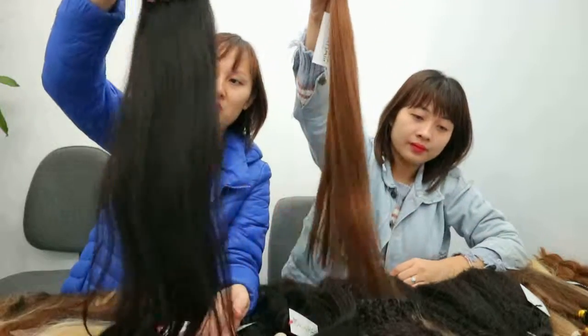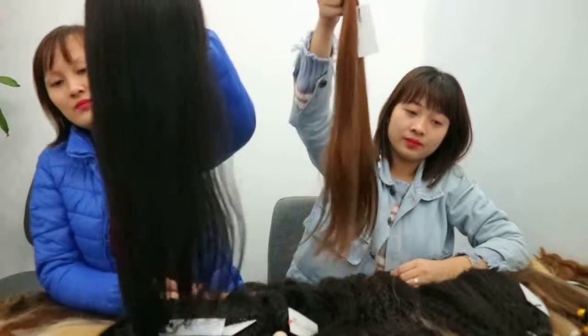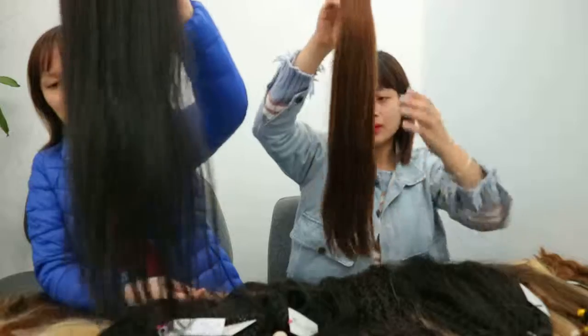100% Vietnamese women long hair. We always supply hair at wholesale price.